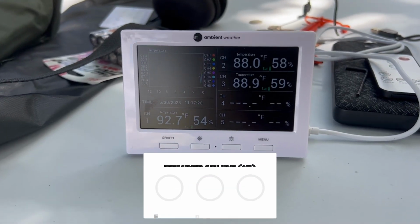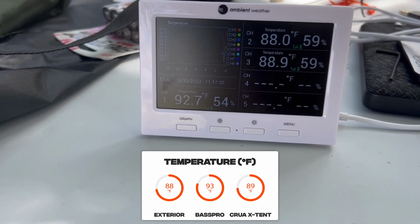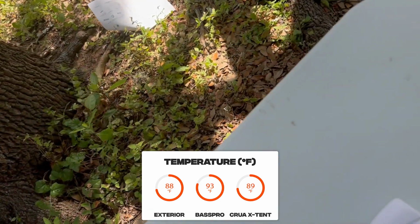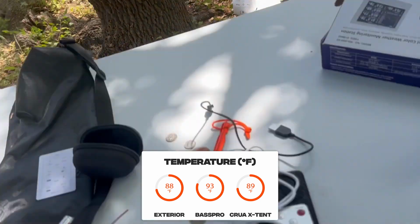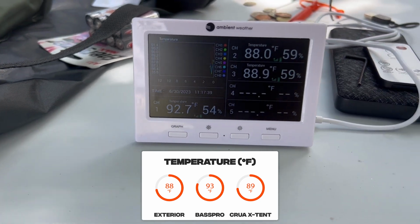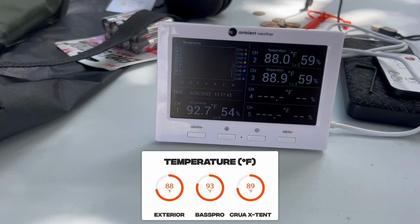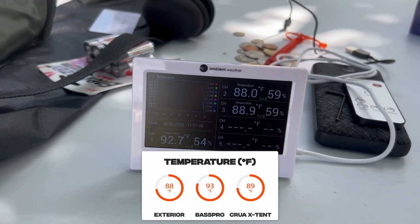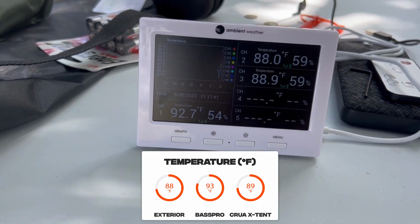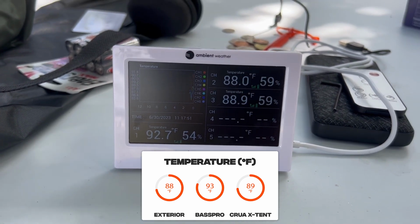Okay, so these are pretty much settled now. You can see the air temperature first of all is 88. That's it over there as well, in the shade. That's number 2. Number 3 is 88.9, which is in the X tent. It's staying pretty consistent again with the outside air temperature, which is great. And that's with the Culla inside, and the Crucoon inside of the Basspro is staying consistent with what the Basspro showed us without the Crucoon.